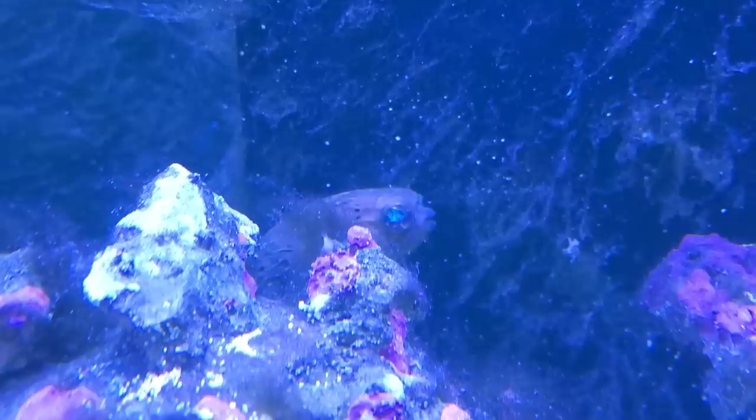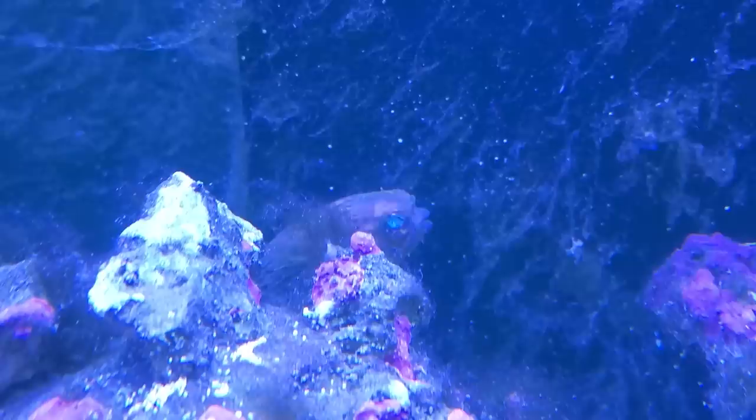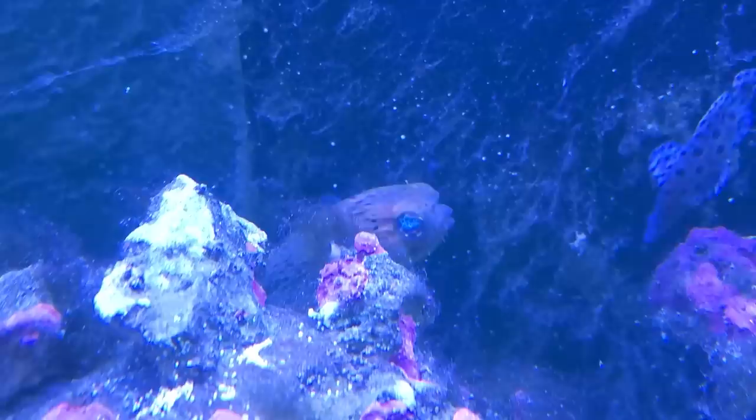He's so skeptical. He's like, what else are you going to put in this tank? You put all of these weird things in here yesterday. All right. Good to see you, buddy.